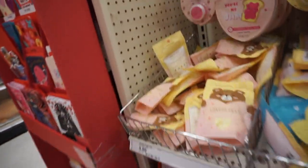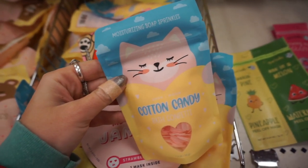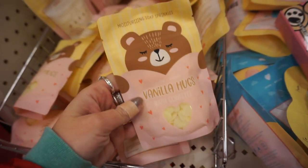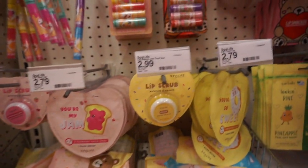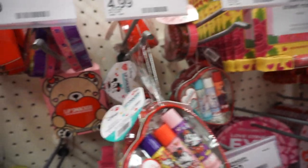Here are some cute self-care spa items, like these moisturizing soap sprinkles, vanilla and cotton candy, and they have face masks. They have lots of different lip balms and chapsticks and bath bombs.